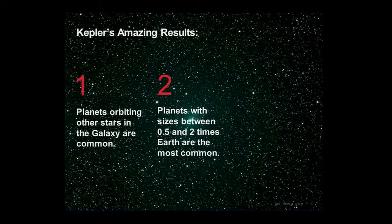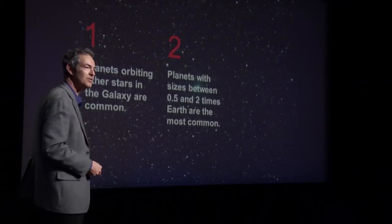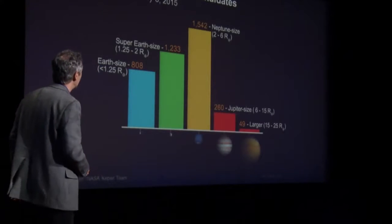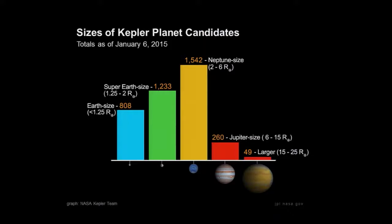If you just knew number 1, you might say, okay, that's great. There are a lot of stars, but what happens if they're all gas planets or icy giants? It doesn't bode very well for life, does it? But now we find out that the most common type of planets are those that are sort of like our own Earth. Here's some early statistics from an unpublished candidate list.